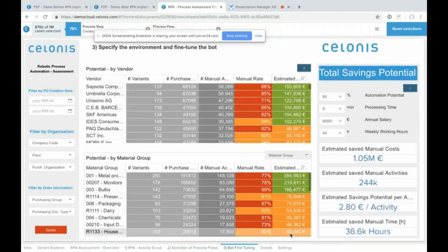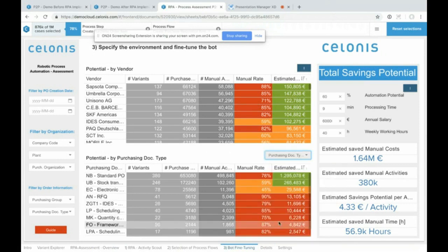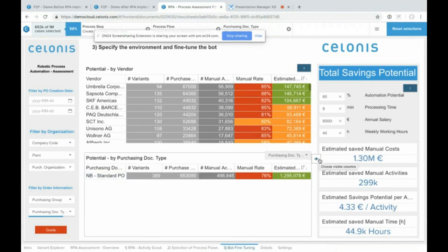And when we do that, we immediately get a calculator which shows us exactly the value of not just automating every possible task in this organization, in this purchase-to-pay process, but specifically the most high-value one. And we can start looking at variation there. So for example, just quickly showing, if we look at the purchase document type, we can see that the standard purchase order is the most common purchase order, which is the most unauditable or most manual task, and the place where the highest value would be derived from applying an RPA bot.